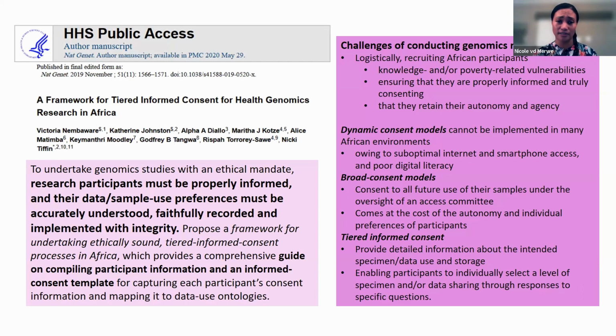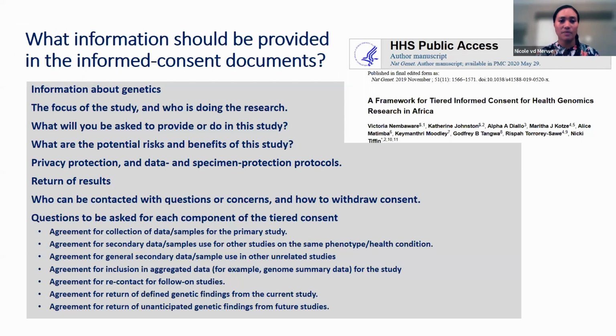So we know that there are challenges for conducting genomics research, specifically in Africa, and these are logistical challenges related to recruiting patients, and also challenges related to knowledge and poverty-related vulnerabilities. There are challenges in ensuring that patients are properly informed and truly consenting, and ensuring that they retain their autonomy and agency in an era where African genomes are likely to be exploited. And so they've proposed this tiered informed consent framework, which I've just listed here and will briefly go through.